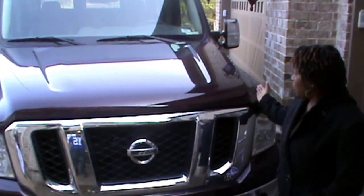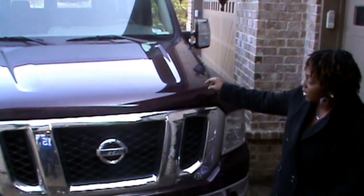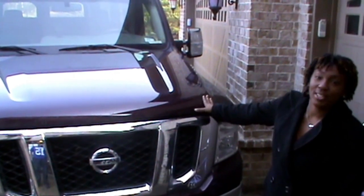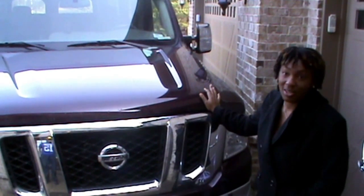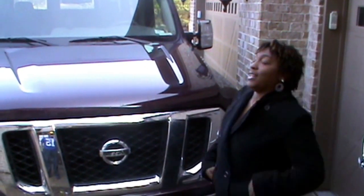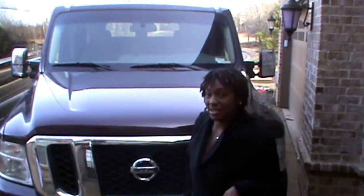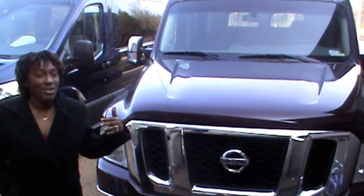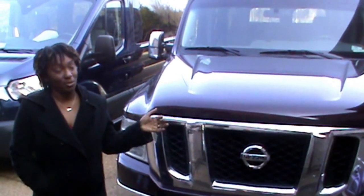So just the front of the vehicle is a truck chassis. It has a V8 engine, does great going up mountains, but with that V8 engine, this bad boy drinks gas like water. So let me just say, I am a 10-mile radius girl, so that means I typically stay within a 10-mile radius of my house. So I didn't feel the gas issue as much as people who may drive 20-30 miles. You're going to feel it.